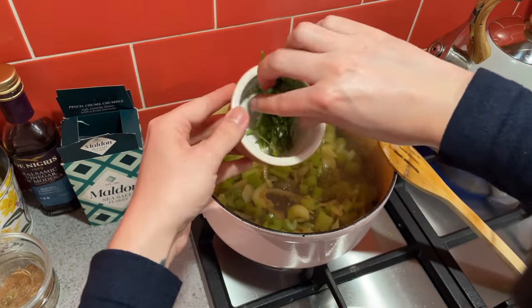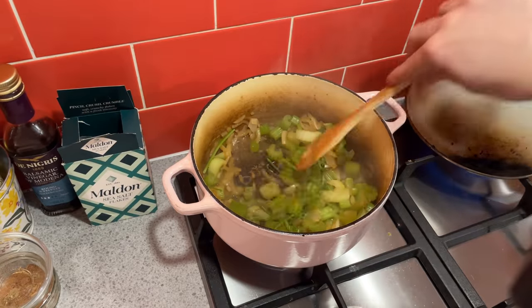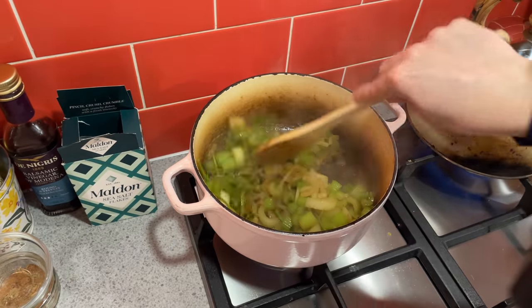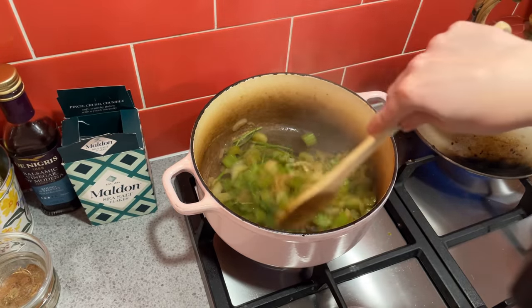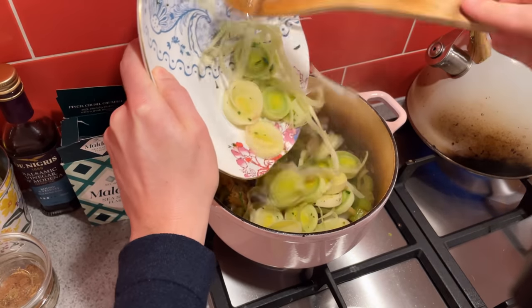Now I'm adding in the parsley stalks. I'll add the leaves at the end. Next, I'm adding the leeks, and once they have softened, I'll stir in the carrots.